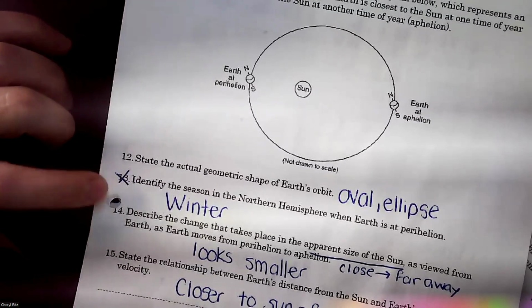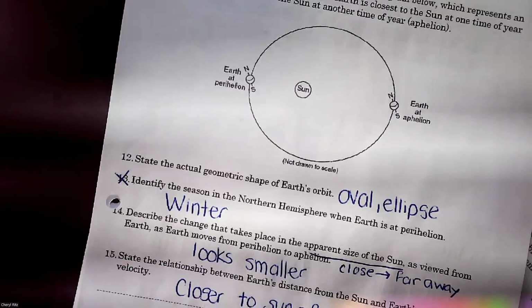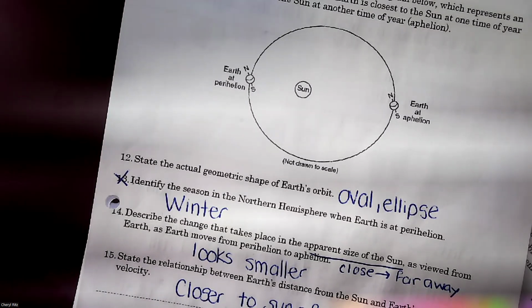Now, I'm not teaching you number 13 until tomorrow, but just for the record, it's winter. So if you recall, I was really specific about this when we were talking about angle of insolation and when it's warmest and when it's coldest. And a bunch of people wanted to tell me it's cold in winter because that's when we're far away from the sun. But technically, we are a little bit closer to the sun during our winter than we are during the summer. So how far or close we are to the sun does not affect our temperatures.